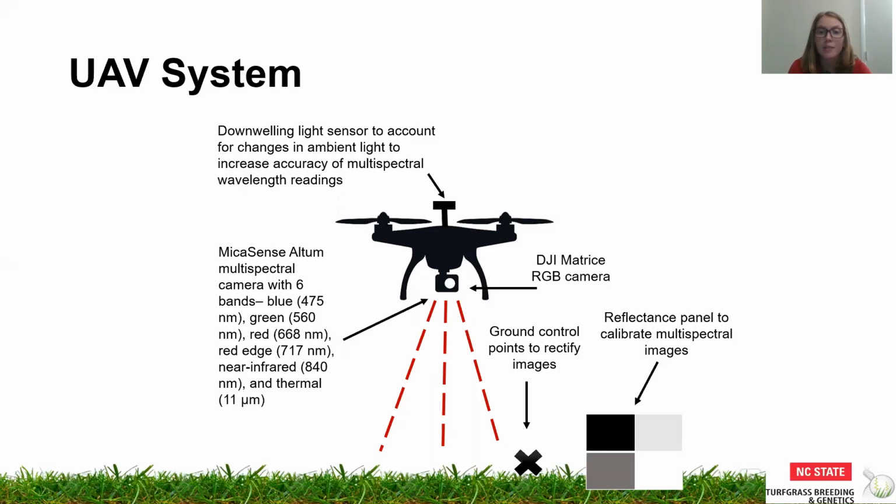And on the ground, we have recognizable ground control points that we use to rectify the images in our processing pipeline. And finally, we have reflectance panels with known reflectance values, also to help calibrate our multispectral images.